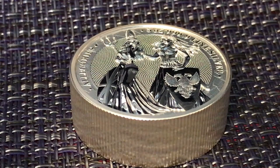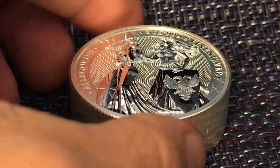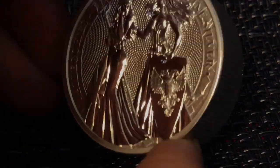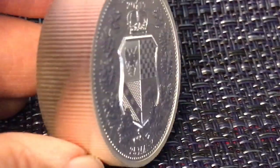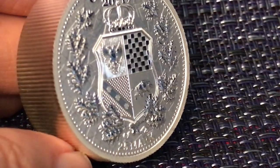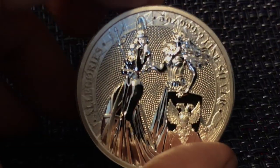It arrived a lot quicker than I thought. And it's pretty amazing to see here. So post your thoughts below about the Allegories. Did you order the 2 ounce, the 1 ounce, and did you get the 5 ounce? I was very fortunate to get it kind of after the fact. A lot of these things sold out very quickly in turn. So there you have it.